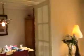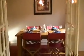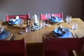I'm taking you now around to the internal French doors, double doors, that open up to the dining room. The dining room is approximately 8 feet by 12 feet, and as you can see, it has a very large Welsh dresser in it, and also a large dining table. But still, there is plenty of room in the room to manoeuvre around.